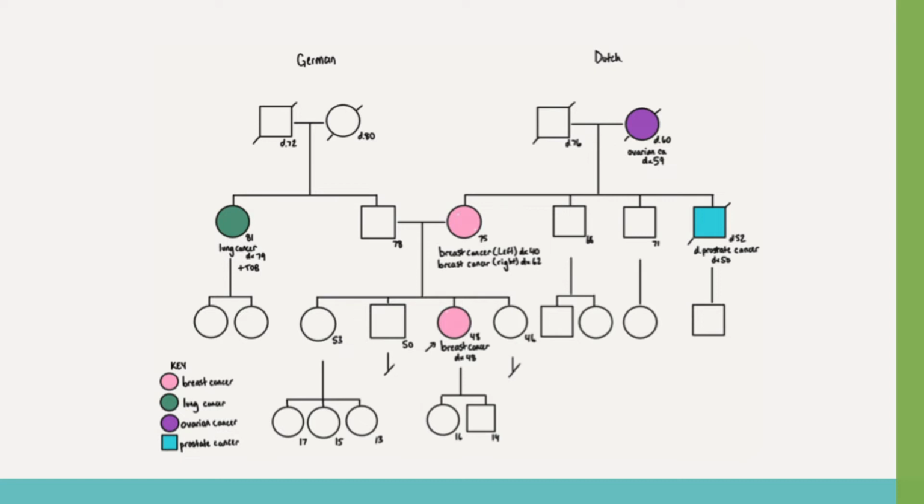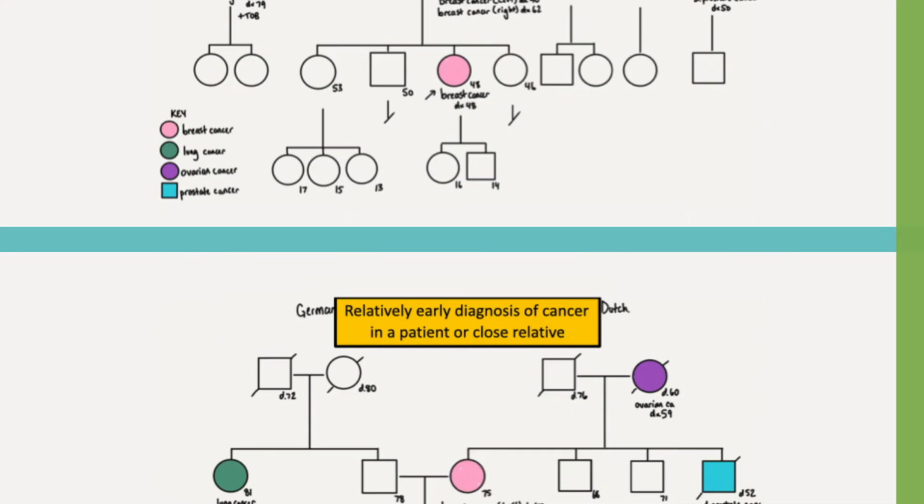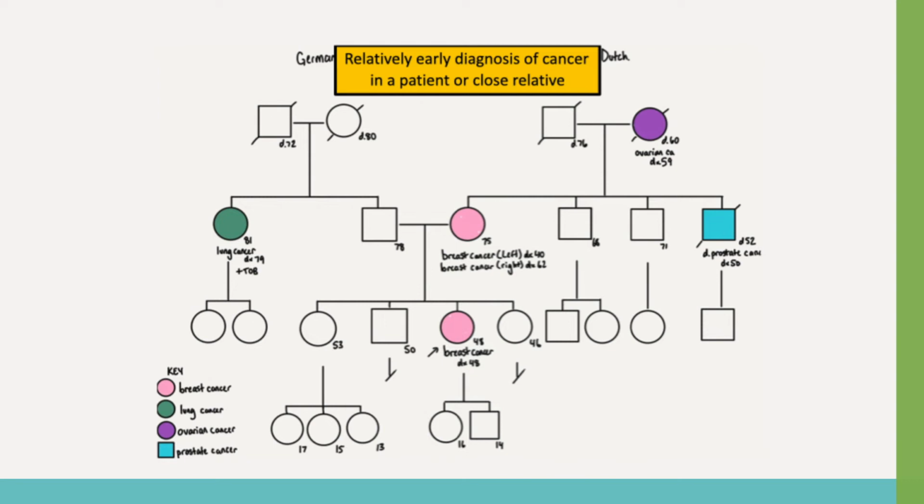Her siblings are next to her. Her children are below her. Her parents are in the line above her, grandparents above that. So what are we seeing when we're taking this family history? We're seeing relatively early diagnoses of cancers in the family, with Amanda being 48 and her mom being 40 at the time of her first breast cancer.